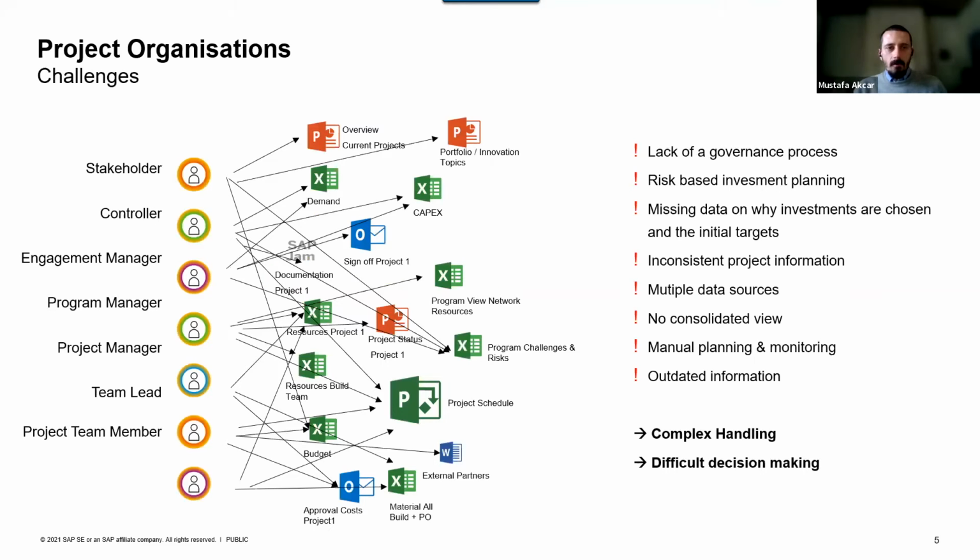Okay, let's start today's session with looking at the challenges that are faced by stakeholders in project organizations. There are many different stakeholders involved in a portfolio project lifecycle. These stakeholders might involve people from the board level directors giving the strategic direction to the portfolio, all the way to the procurement officers, project managers, and project team members. Obviously, the most important actors here are project managers and program managers, who are actually looking after the successful completion of these projects.